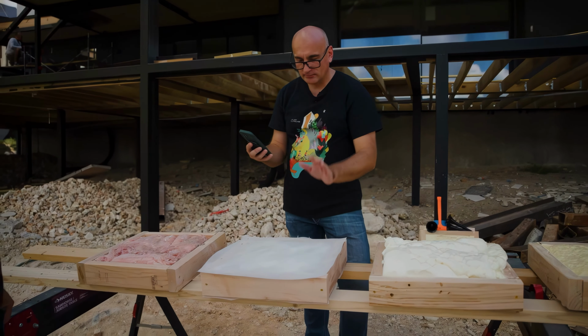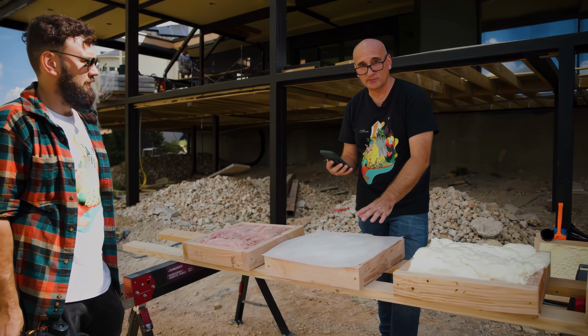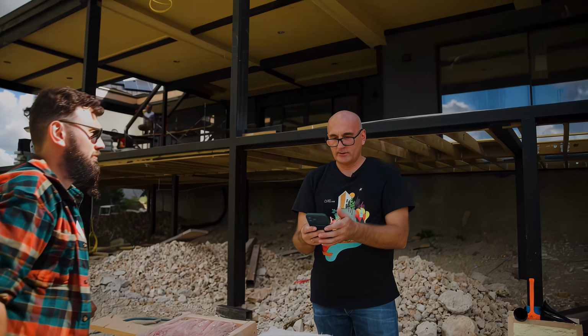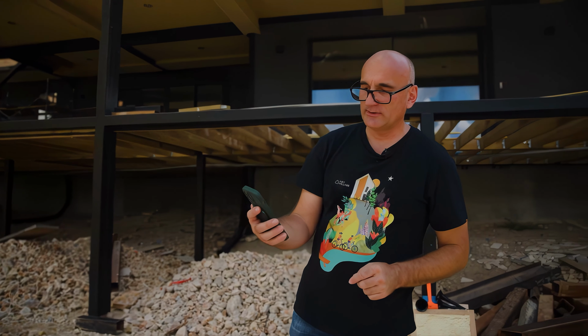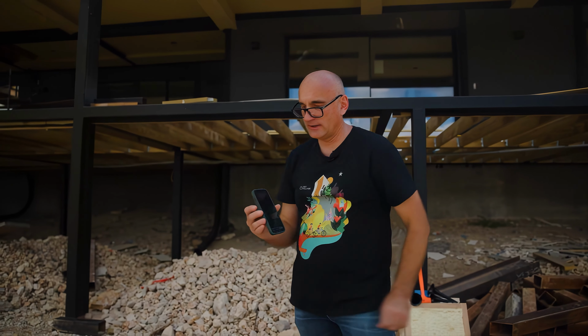This is blow-in insulation, which is typically blown into attics, roofs, or interior walls. If you place this insulation inside the walls, we will now check how well it holds sound. So, let's be quiet. Are you ready? Start. Very good. Excellent. The result is 87 dB. This indicates that this insulation holds sound much better than the first fiberglass insulation.